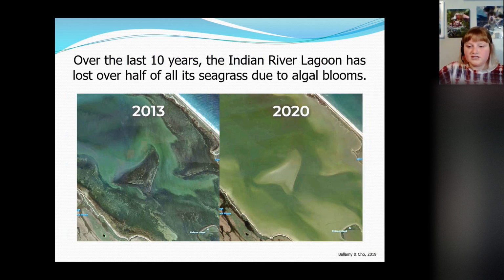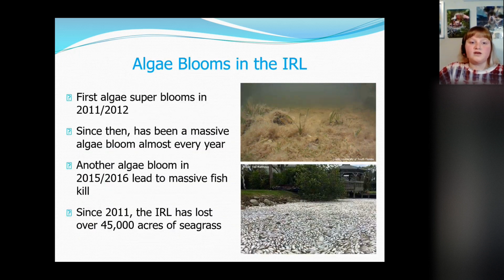Over the last 10 years, the Indian River Lagoon has lost over half of all of its seagrasses due to these algal blooms. You can see here is a picture of 2013, and you can see these dark areas are seagrass. And then in 2020, it's just sand. It's all gone. So let's talk about algae blooms in the IRL.